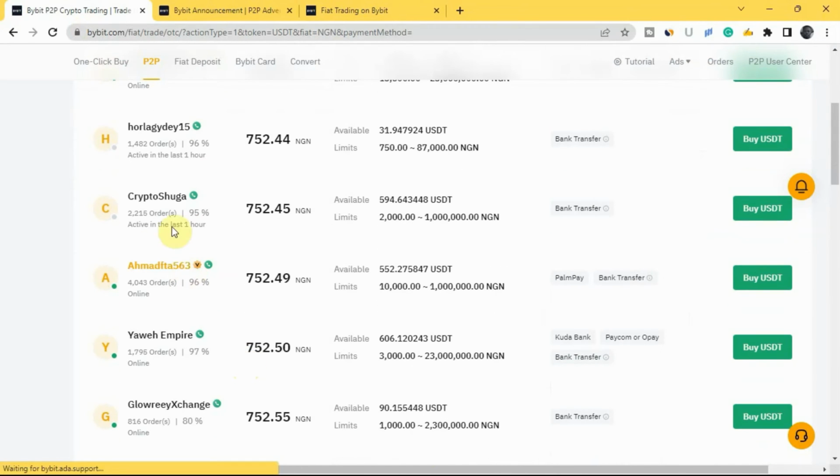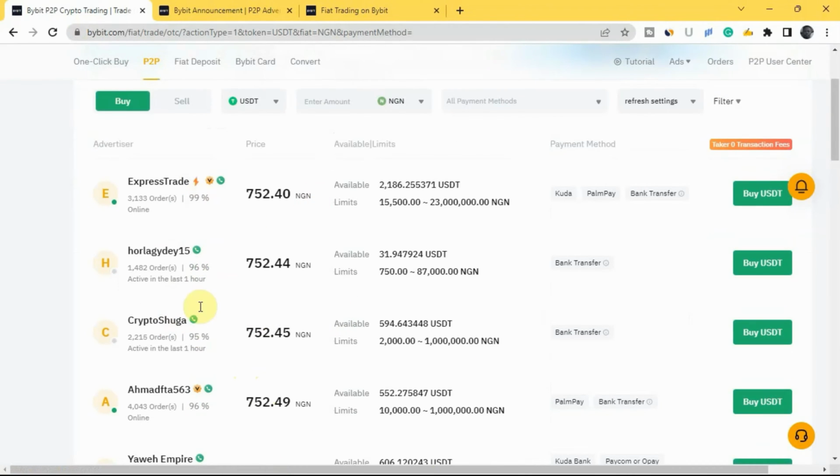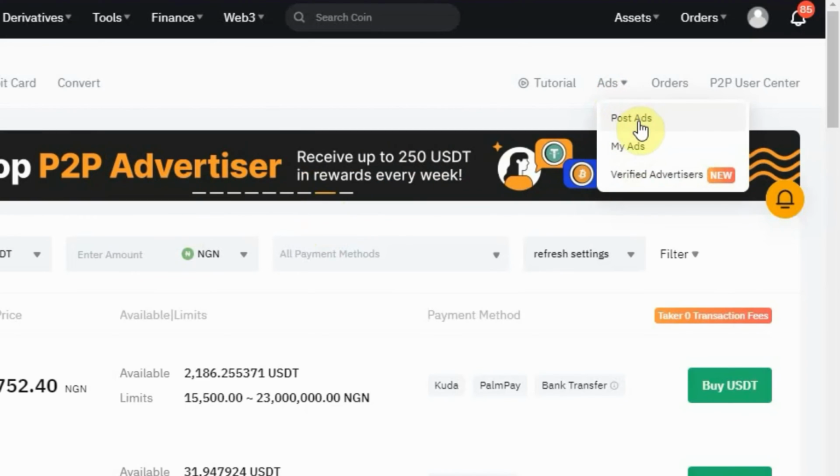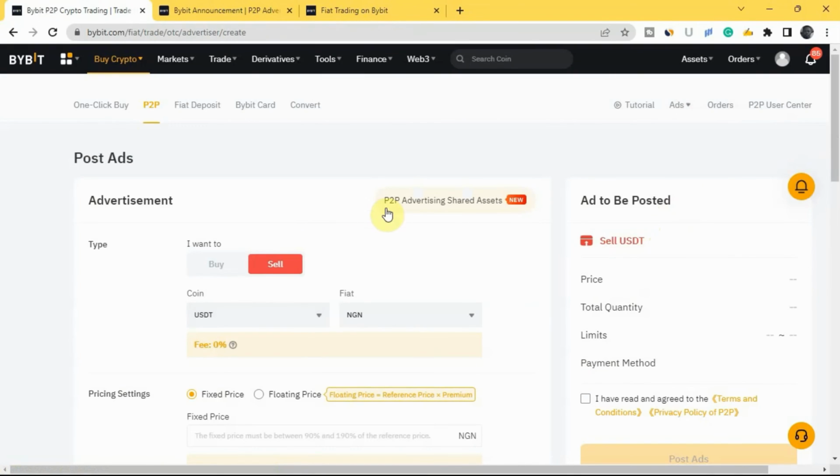So how do you post your own ad right here? What you need to do is just come here to where you have ads right here, and you click on post ads. Now it is the same process whether you're using your laptop or your phone. Just go to your P2P page, locate where you have ads right here, and click on post ads. And then it will bring you to this page right here where you can post your P2P ads.